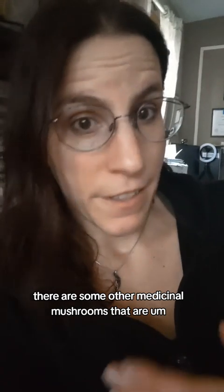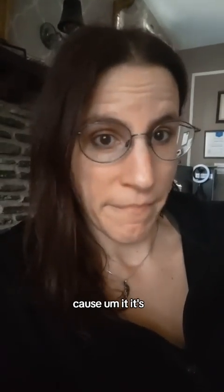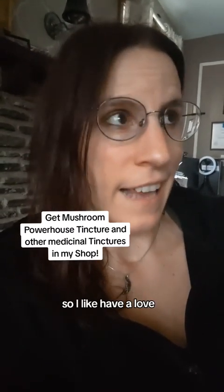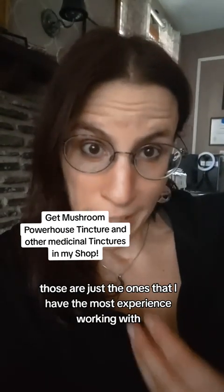There are some other medicinal mushrooms that are sort of common. Cordyceps, enoki, shiitakes. I do put shiitake in my smoothies because it's a nice mushroom. I've had crap luck growing it, so I have a love-hate relationship with shiitake. But anyway, there's a lot of other medicinal mushrooms you should look up. Those are just the ones that I have the most experience working with.